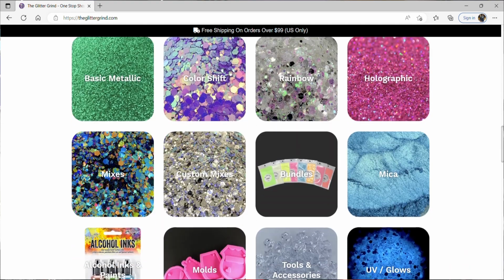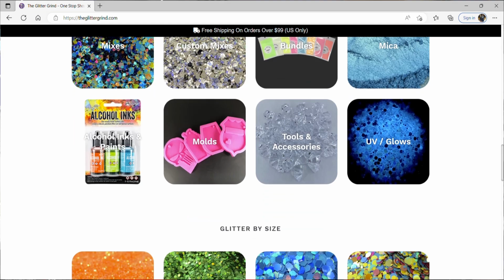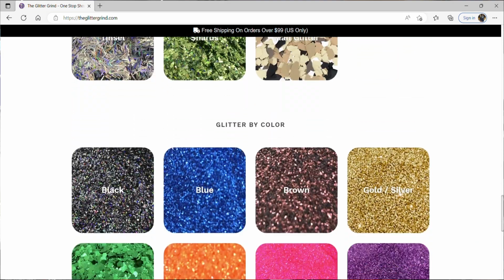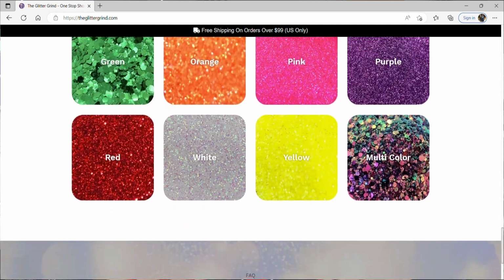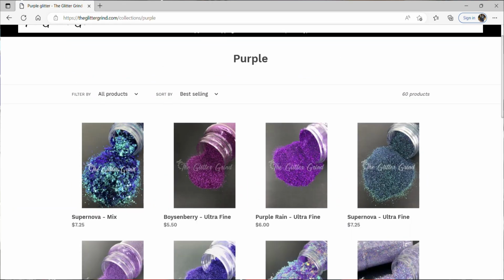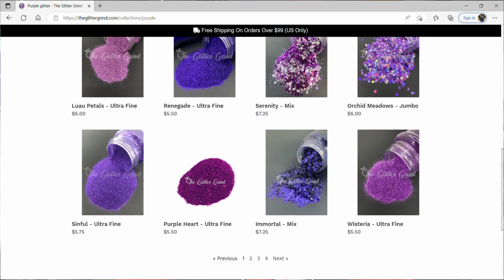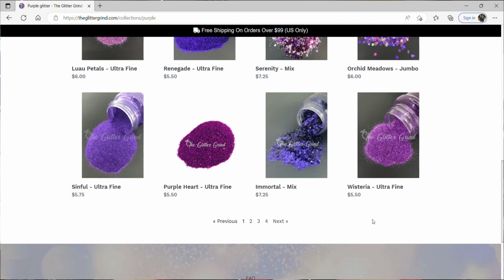Super pigmented, so you don't have to put on like 2 or 3 coats of glitter to get a good coverage, and it's beautiful. There's tons of different options, and of course at the Glitter Grind there's a lot of different things to get other than glitter. There's silicone molds and pop of color paint and alcohol inks and all of the stuff like that I get from the Glitter Grind.